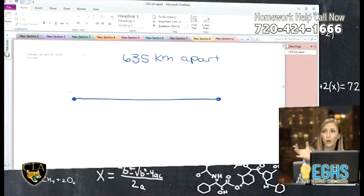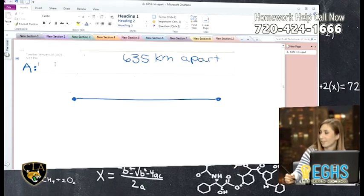So two cars traveling towards each other. They're 635 kilometers apart. I forgot that part. Keep going then from the 635 kilometers. So the Edsel's traveling at a rate of 70 kilometers per hour. I don't know what kind of car that is. It's an Edsel. Sounds like an old car. I mean, a Studebaker is a pretty old car, so.